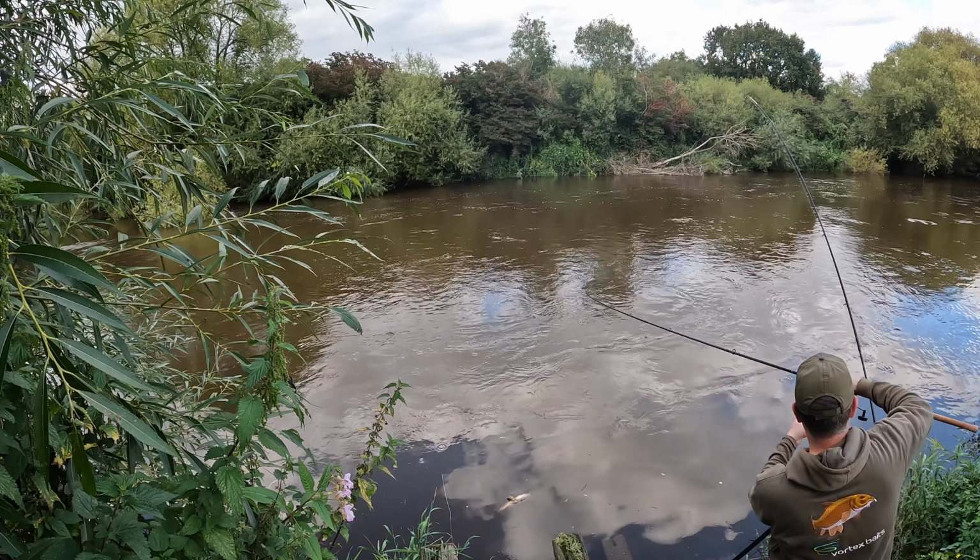Yeah, there we go. Well, there's the second barbel of the session. Upstream rod again. Looks like someone's had a nibble out of this one's tail in the past, but it's fighting fit, great condition, lovely colours, about 6 pounds, typical sort of size for this stretch of the Severn. Great to have had him. Let's get that rod back in, because I'm pretty sure there's one or two more bites out there for us yet.